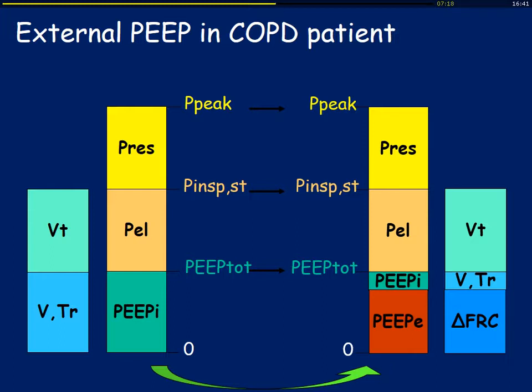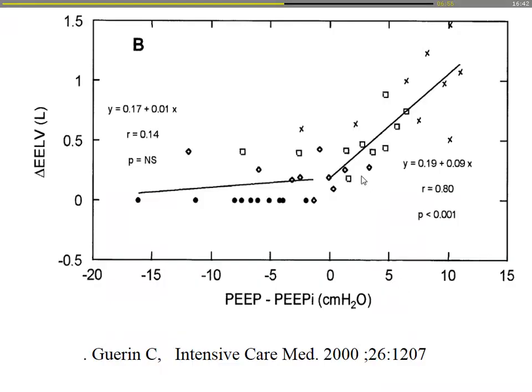if AutoPEEP is due to airway collapse, the external PEEP has no effect over PEEP-I. And hyperinflation does not increase. Here you see the change in lung volume, and this plot is the difference between external PEEP and PEEP-I.